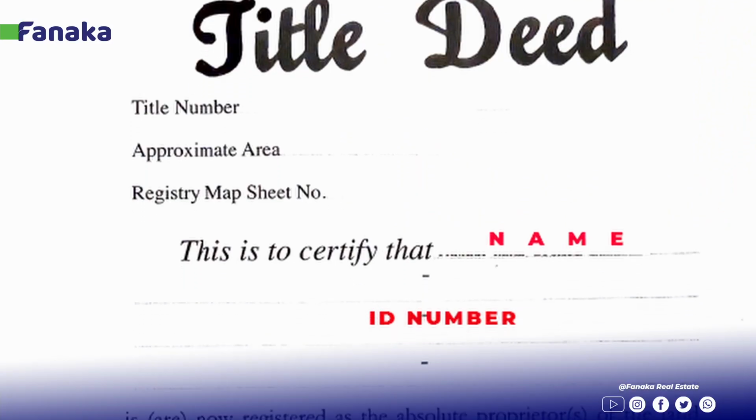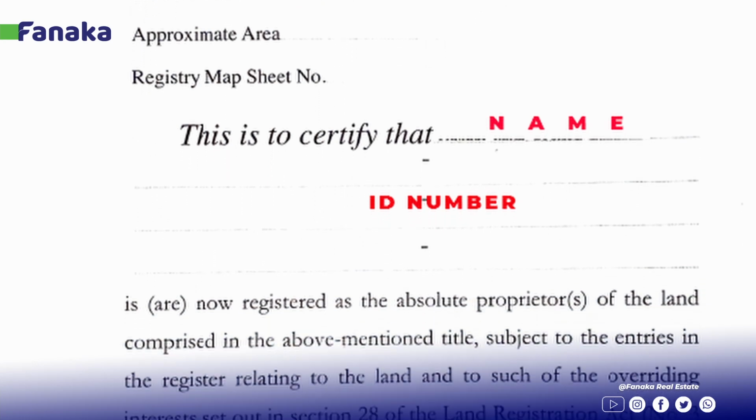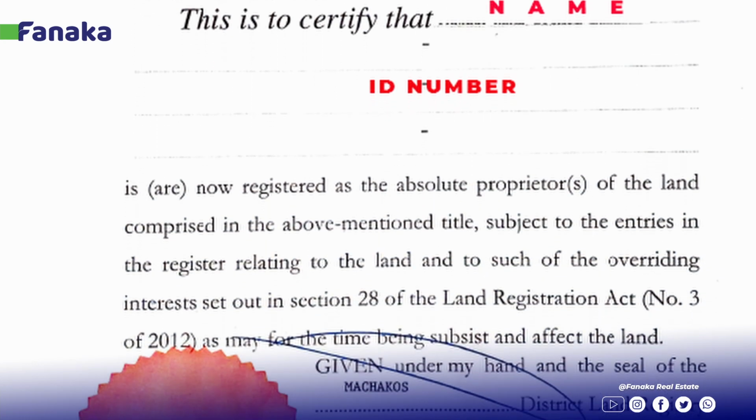All those things, because you'll find even people selling you land. Yes, they have the original title, but it was cancelled long ago by the court, but they are coming to present it. But once you do a search, of course you're going to save yourself from paying for something that is not there. Okay. Thank you very much, Wakili.